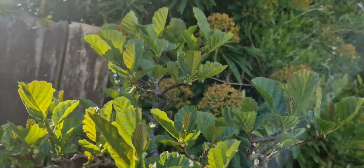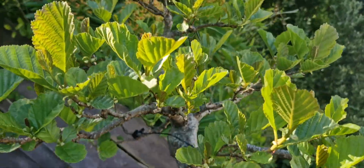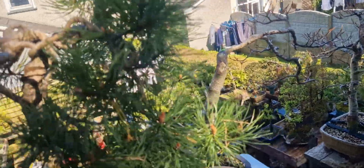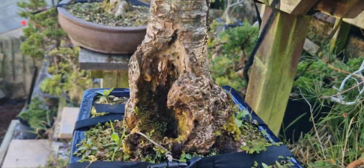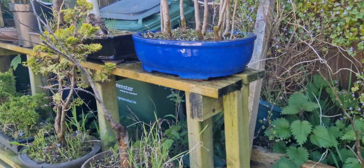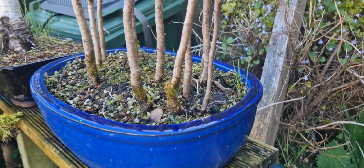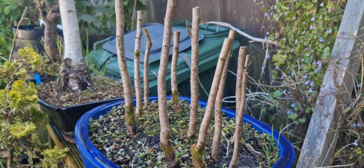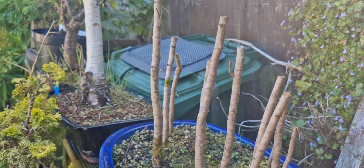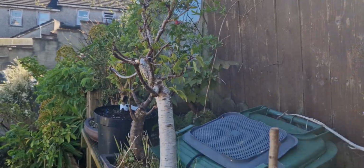Up here we have the alder. We did some work on, trimmed it. That's going to need looking at soon. Here we've got another Scots pine here. Alder with the hole through the trunk. All different. This is the one we did all the chop on, the staghorns. Nothing's happening yet, so hopefully that'll be okay. Birch there, leafing out good.